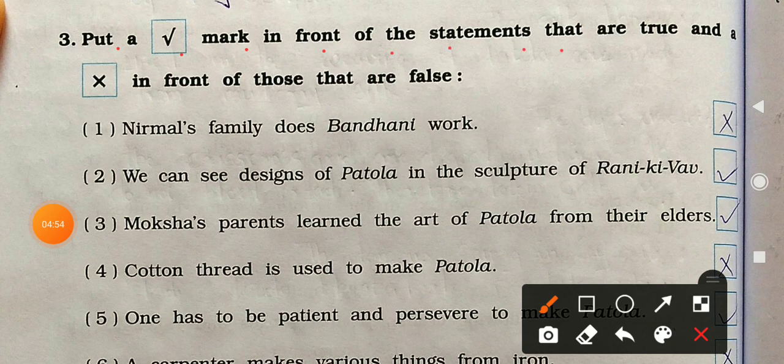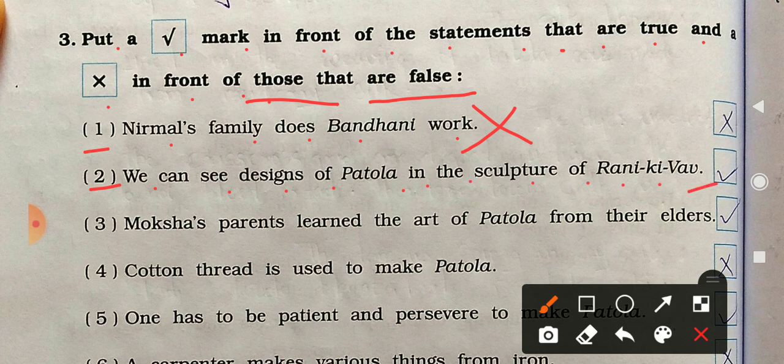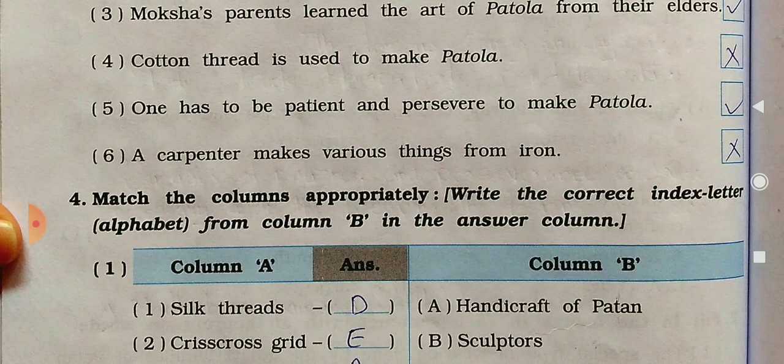After this, next, right or wrong is given on the third number. Put a tick mark in front of statements that are true and a cross in front of statements that are false. First one, Nirmal's family does Bandhani work. Is it right or wrong? No, it's wrong. Second, we can see the design of Patola in the sculptures of Rani Ki Vav. Right. Third, Moksh's parents learned the art of Patola from their elders. Yes, this is also true. Fourth, cotton thread is used to make Patola. Wrong, silk thread is needed to make Patola.